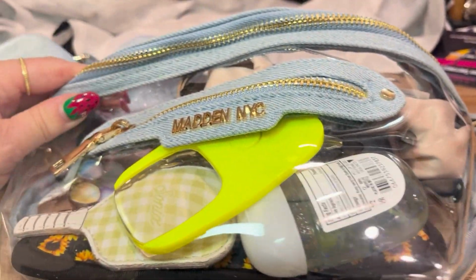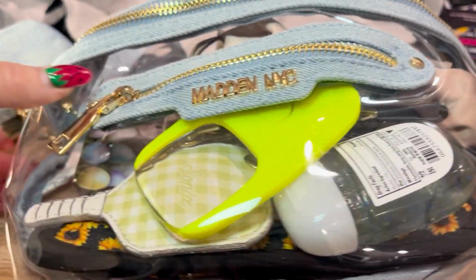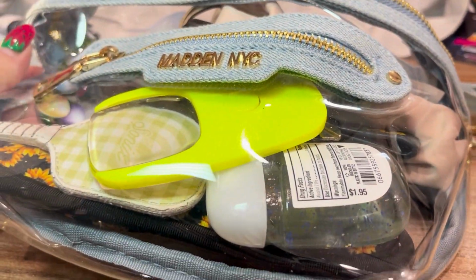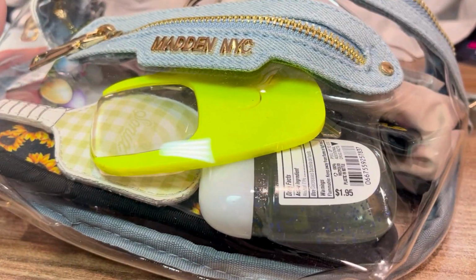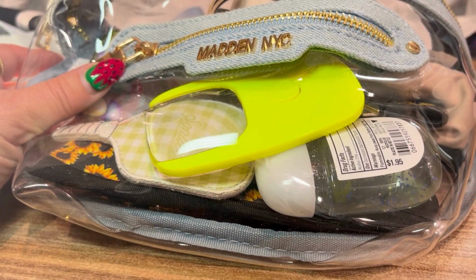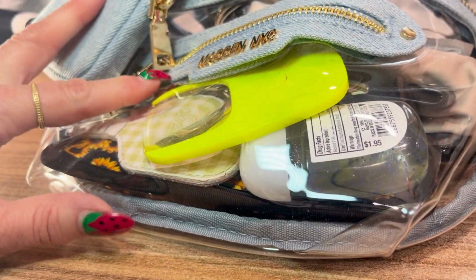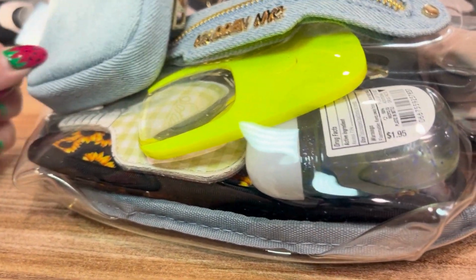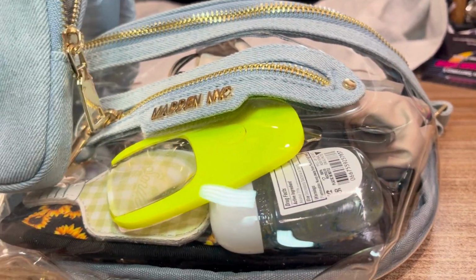You can use this as a crossbody as well as a bum bag if you choose to do so. My opinion, this is the perfect stadium bag. I got it at Walmart. It just holds everything, and it's a clear bag. So it fits those stadiums that require you to have a clear bag, but it is compact enough and roomy enough to fit everything you would need for the day. And I will put a link down below to where to find this one. Again, this one is from Walmart.